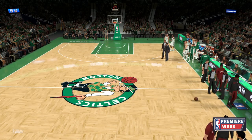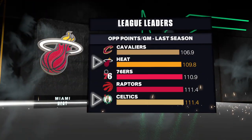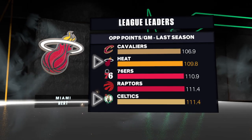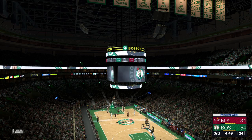And a whole new group out on the floor for the Celtics. It's time now to look at the NBA's toughest defensive teams from a season ago. The Heat in second. Fifth on the list, the Celtics. Yeah, if you want to see how hard these two teams play, just take a look at the points allowed a year ago. I mean, that is impressive.